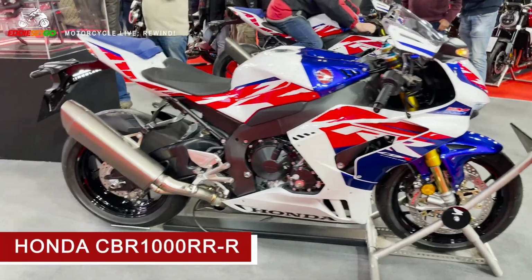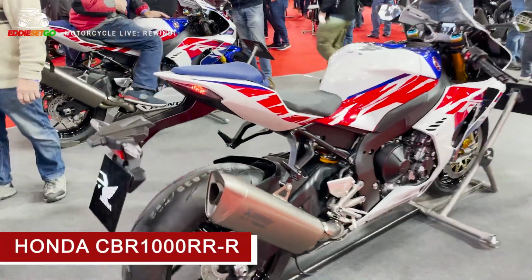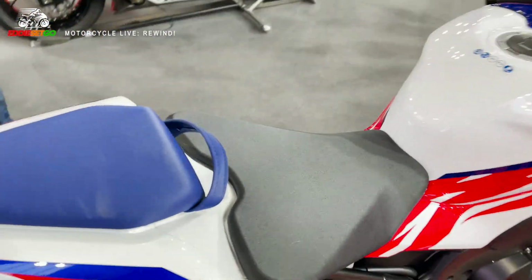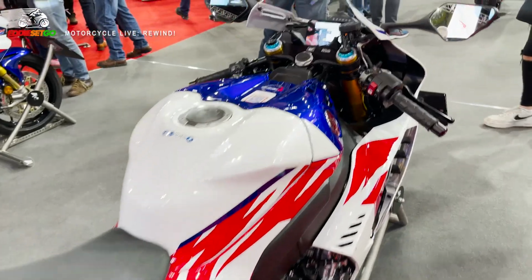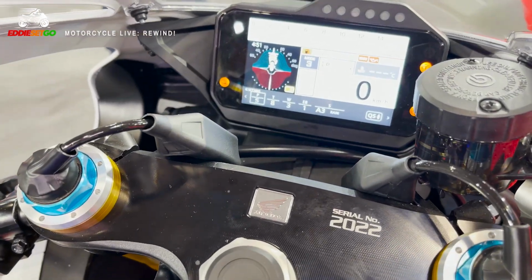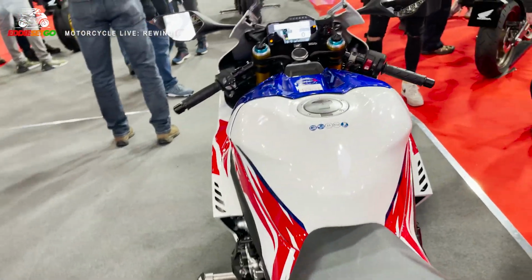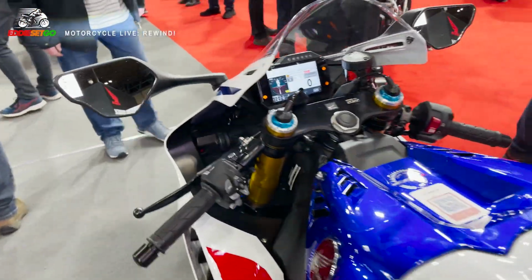So we just looked at the standard Fireblade. This is the SP version, a few more grand. And the SP does come with a decorative pillion handle. But just look at this, you can just see the dash is all lit up. I do love the attention to detail.